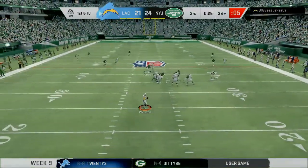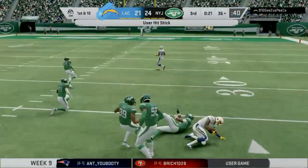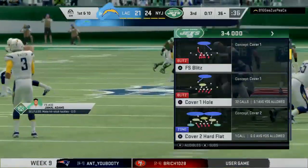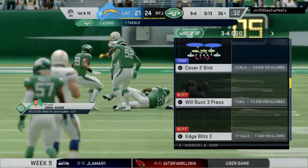Throwing, Winston. Open man is lost, complete. And they'll get this well past midfield before being stopped just before the 35. That's good for 28 yards.